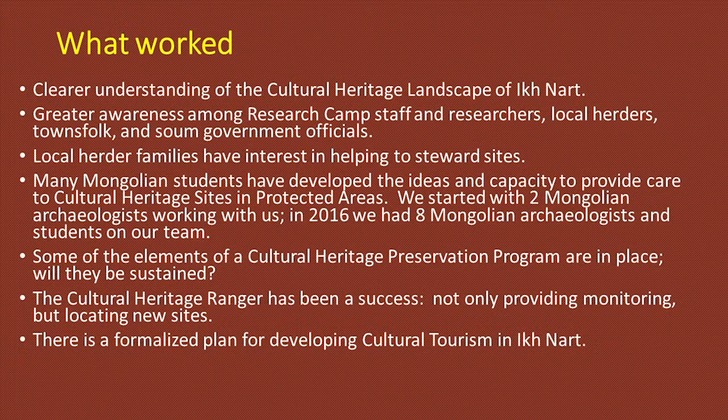So what worked? Well, we certainly have a clearer understanding of the cultural heritage landscape of Nart. When we went there in 2010, we knew nothing. We have a greater awareness generated from the staff of the research camp. They do not drive off the roads anymore unless they absolutely have to. They used to come and pick us up after work and drive right across the site we were working on. So they don't do that anymore. But we have a training every year to make sure that they haven't forgotten.